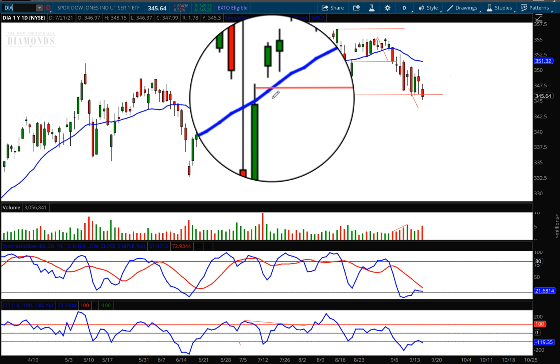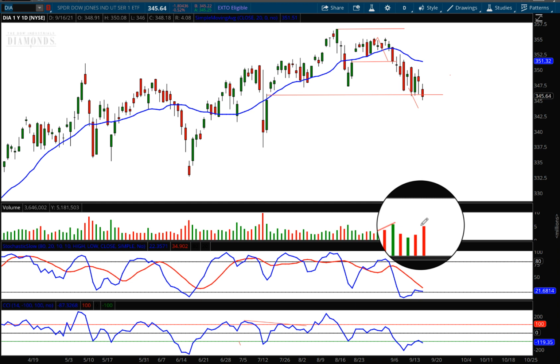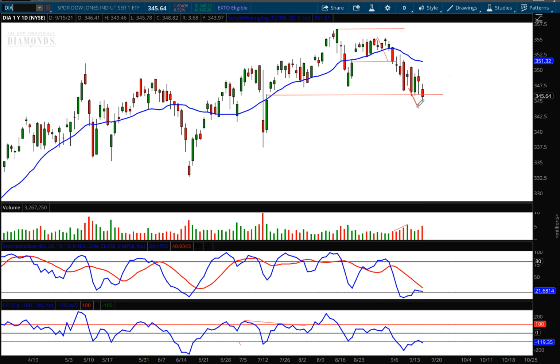Now, 80% of the time, gaps fill, which has already occurred on Monday. But 80% of the time after gaps fill, we usually get a bounce. But what's interesting here today, going back to this red candle from the close today, you'll see that the red candle is now below this key support level, and down below here you see that the volume is actually increasing on the way down.